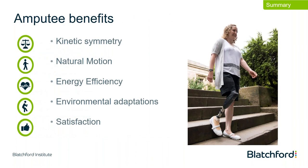The amputee benefits that they will notice are the kinetic symmetry, the natural motion, and the energy efficiency. We have the environmental adaptations in real time so that the leg is responding, adjusting to the amputee to keep them safe and stable. All of this is leading to an improved satisfaction of the amputee, the user, with the prosthetic limb. And this is not just the limb, but improving the satisfaction they have with the prosthetist, because the more confident the patient feels with the limb, the more satisfied they are with their care.